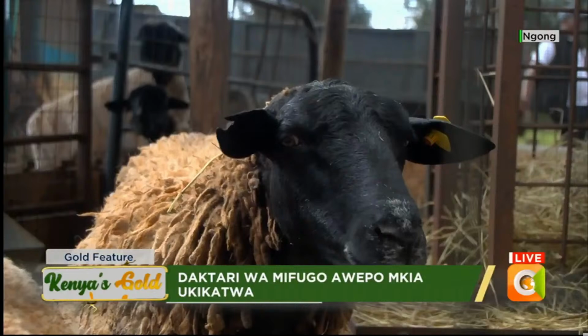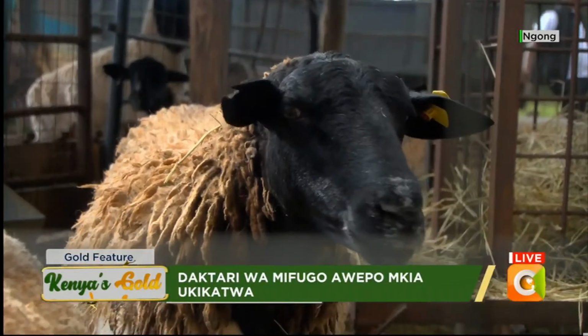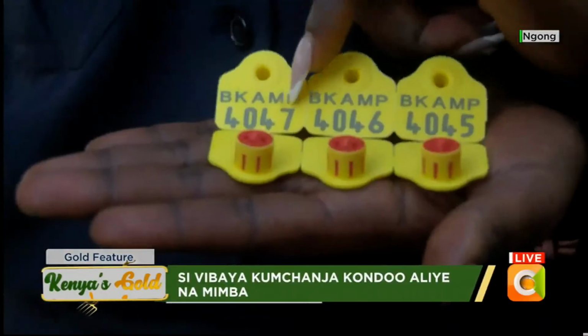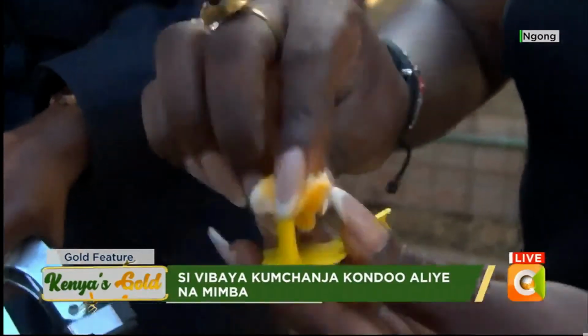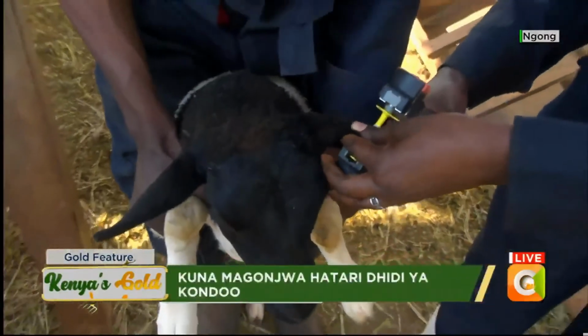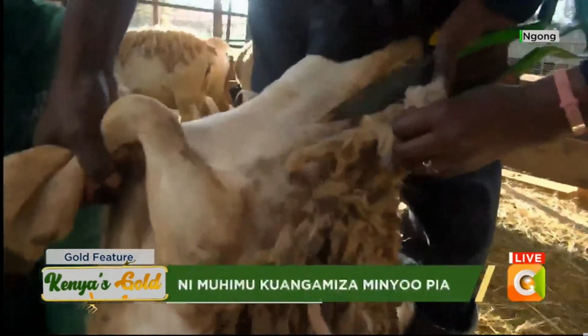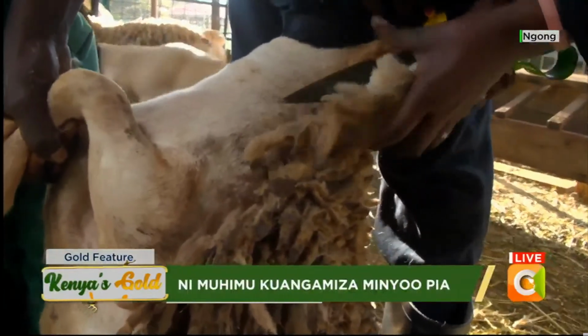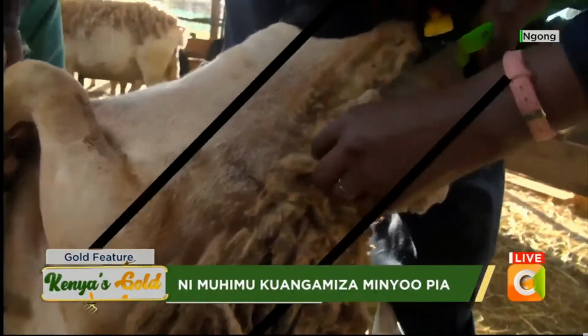The second thing, if you're a serious farmer, you need to identify your animals so that you can keep proper records. So you identify your animals by, the best is tagging, ear tagging. There are other methods, but here we use ear tagging. Another thing you need to do is you need to keep your animals clean. You can do that by shearing the wool if it overgrows. Another important thing would be tail docking. It is very important, tail docking.